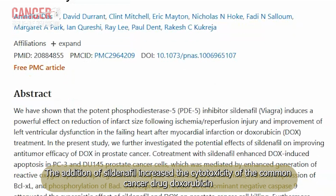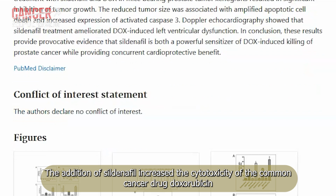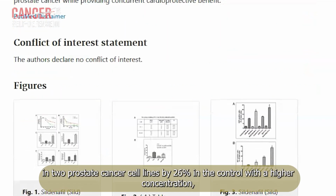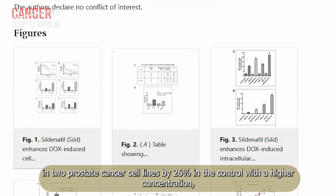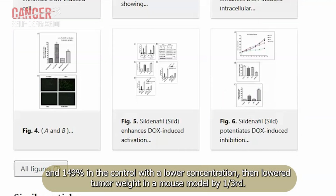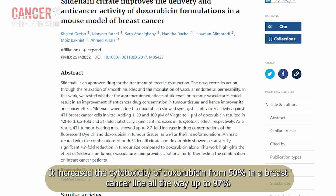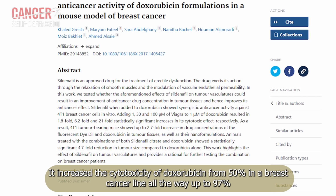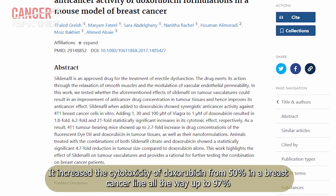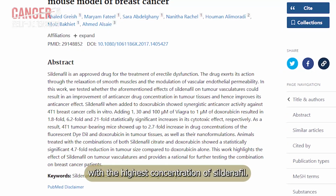The addition of sildenafil increased the cytotoxicity of the common cancer drug doxorubicin in 2 prostate cancer cell lines by 26% in the control with a higher concentration and 149% in the control with a lower concentration, then lowered tumor weight in a mouse model by 1/3rd. It increased the cytotoxicity of doxorubicin from 50% in a breast cancer line all the way up to 97% with the highest concentration of sildenafil.